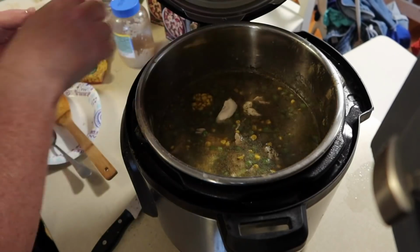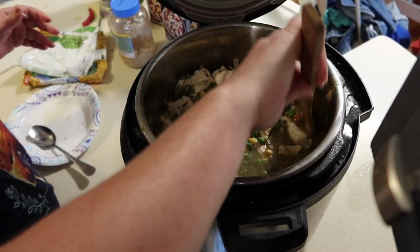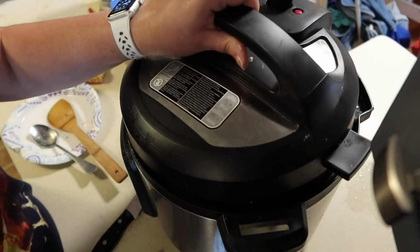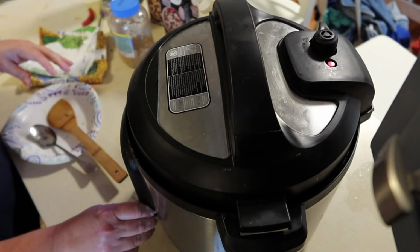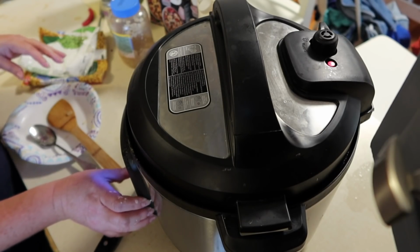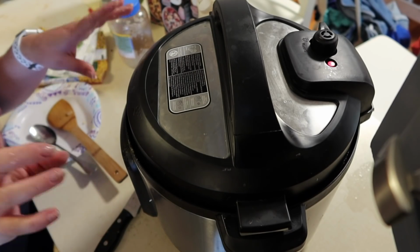Now we're gonna drop in our little biscuit pieces. And then to keep the dumplings from totally sticking together, you can stir them around a little bit. All right, so that is it for now. We are going to put the lid on, set it to sealing, and I'm gonna put it on pressure cook manual for 7 minutes. And that is it. And we will have Instant Pot chicken and dumplings here real soon.